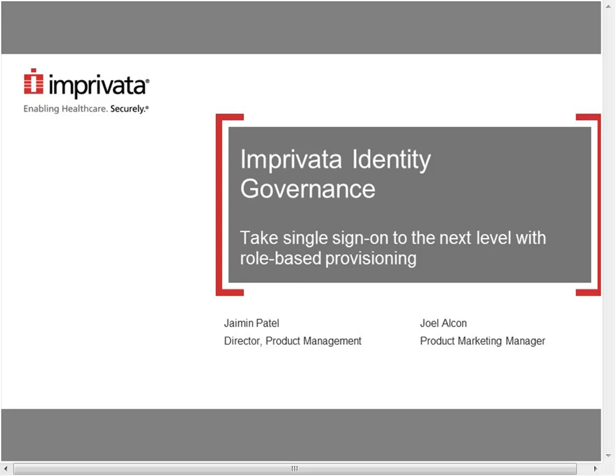So today's webinar is focusing on taking single sign-on to the next level using the role-based provisioning solution, and we'll be looking at the various challenges and efficiencies you can gain by tying identity governance with your existing single sign-on deployment.